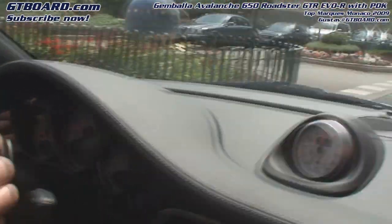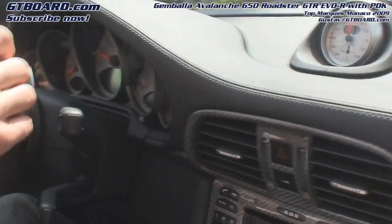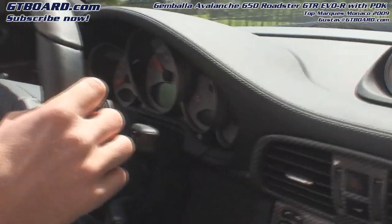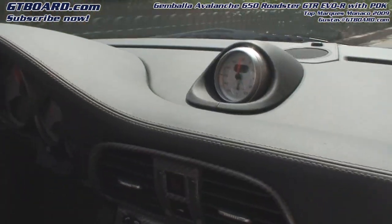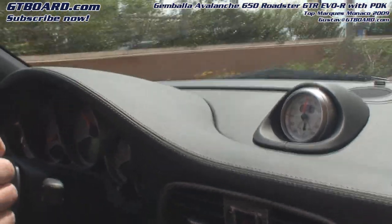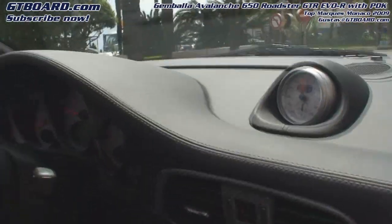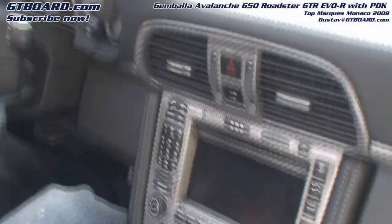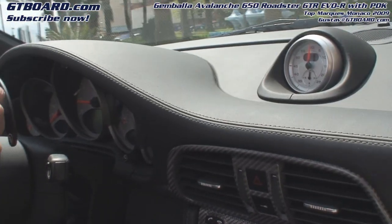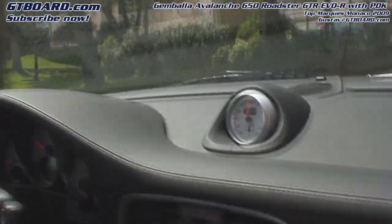So you actually have the Turbo with a PDK, a double clutch gearbox. Could it handle the power, obviously? Yes, it works. But Gemballa must be one of the first tuners with a PDK in a Turbo 911, because Porsche only offers it for the standard 911. This is the first Gemballa with PDK? We build a lot of cars, but like you say, not with the PDK at the moment.